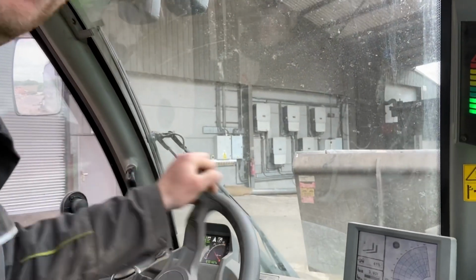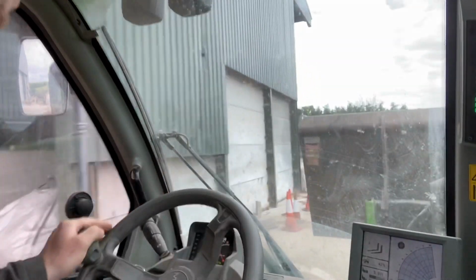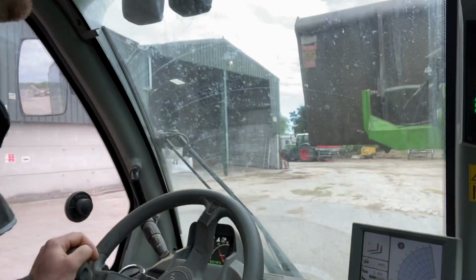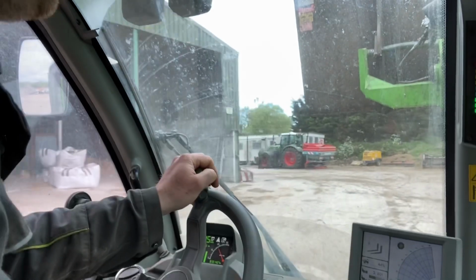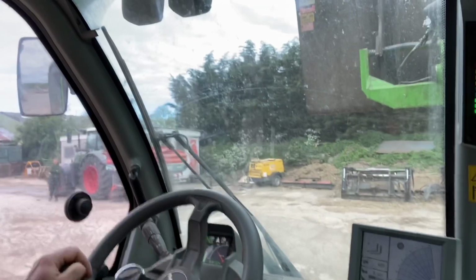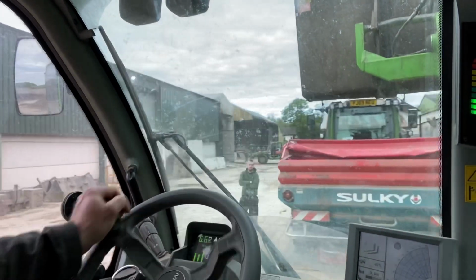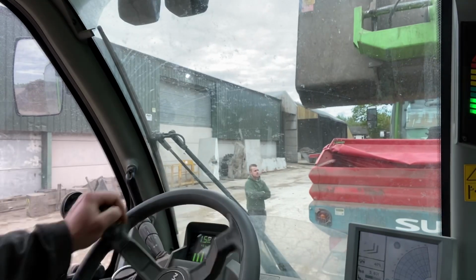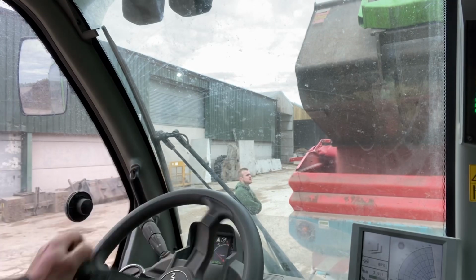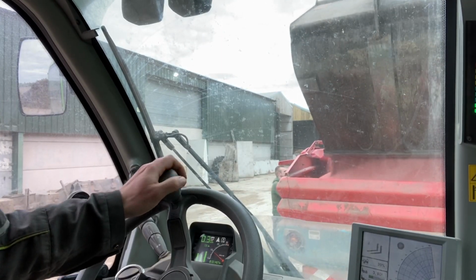£240 a tonne. So we've got 2 spreaders going today. They can spread about 4 tonne each in an hour. So if you want to do the maths of how much an hour we're spreading in fertiliser, it's getting on for nearly £2,000 an hour it's costing in fertiliser alone. So it's a bit of an expensive day today for everything.